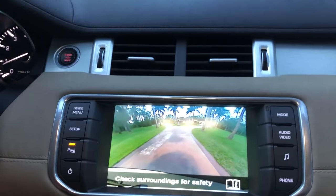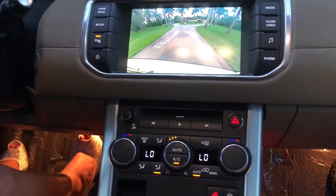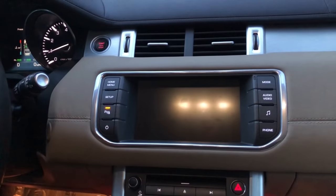And this is your backup camera, clear, nice screen there. Just gonna get it into drive and start to activate the gate so we can get out quicker.